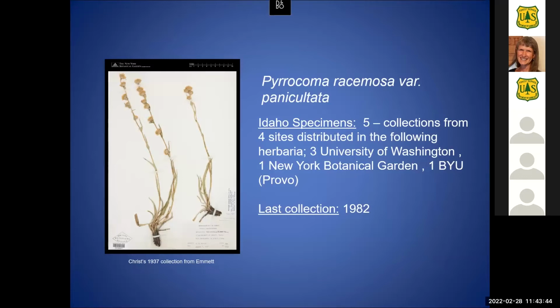So in Idaho, we had 5 collections from 4 different sites. Most of those were fairly old. 3 of them were at the University of Washington, 1 at the Botanical Garden in New York, and 1 at BYU. The last collection was made in 1982. The prior ones were from 1952 or earlier. And so we'll go to the next slide.